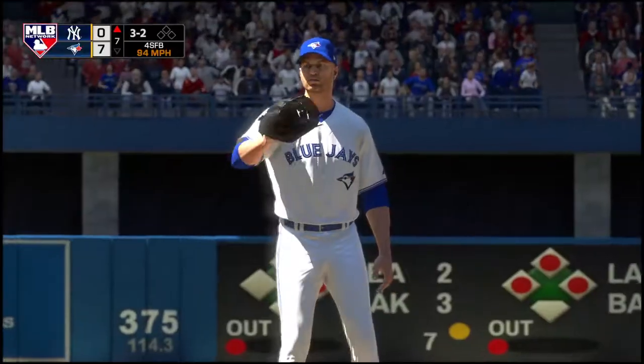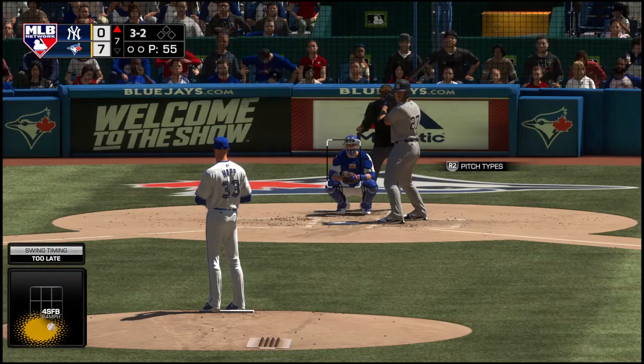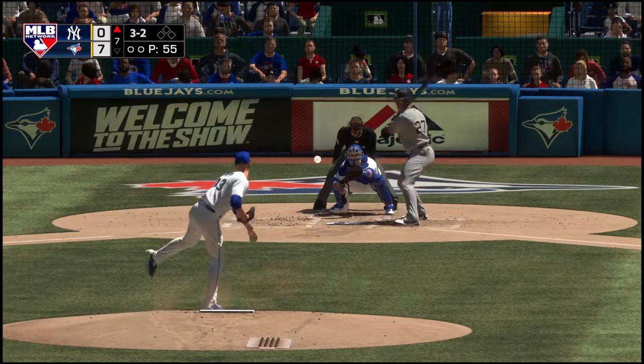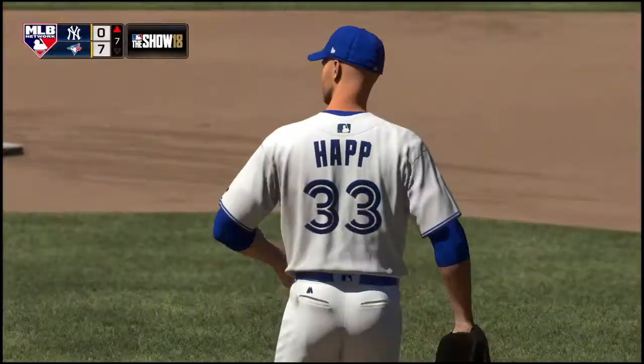Gets him to swing and miss there. 3-2. I'll tell you, we're in the later stages of this ball game, but his fastball is still coming out of his hand with plenty on it. Half swing here, but it won't matter. It's strike 3 called anyway, and that's out number 1.